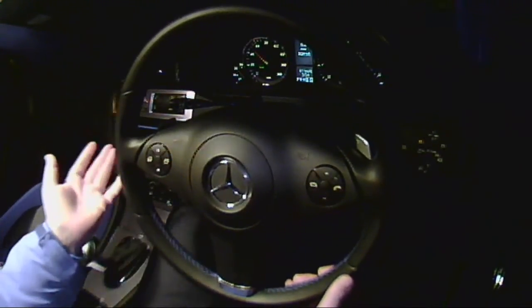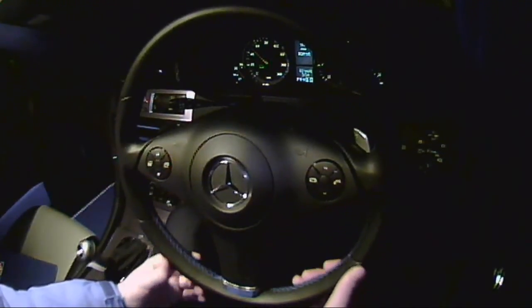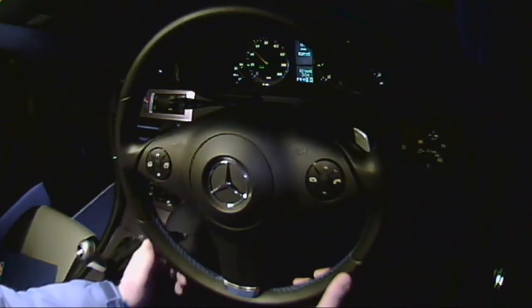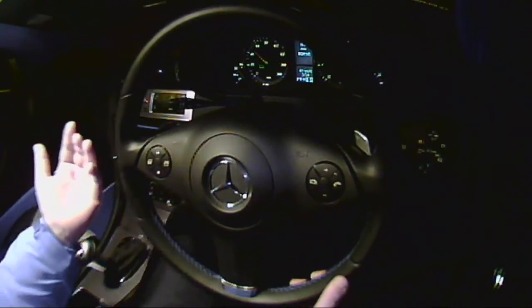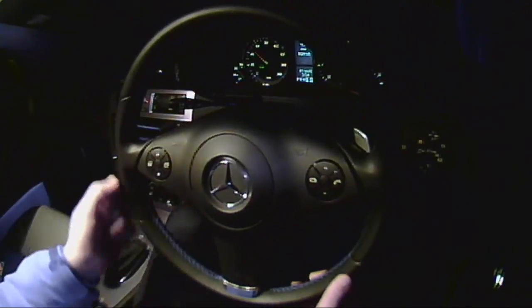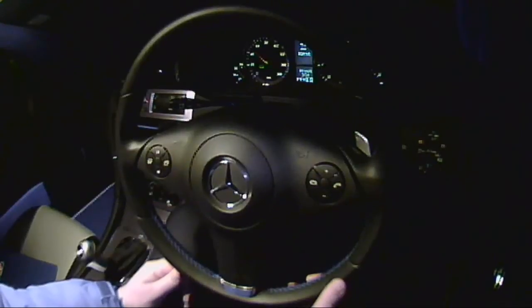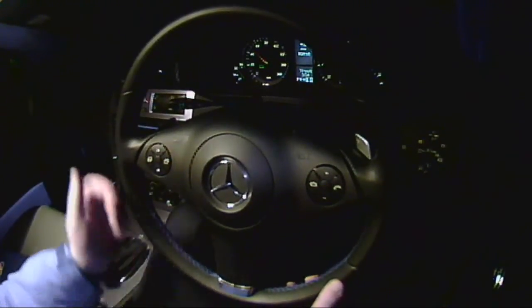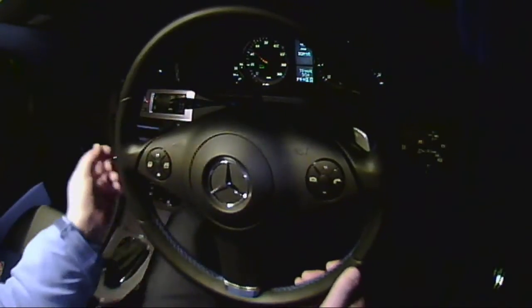Its engine's small size, it's got no acceleration, the ride quality is a bit harsh. There's a danger of this car being almost Volvo-like. It's just boring, and the actual shape of the car is really quite sort of mind-numbing on its own.